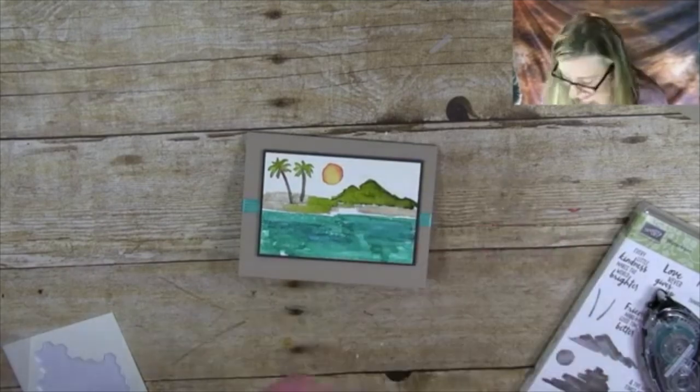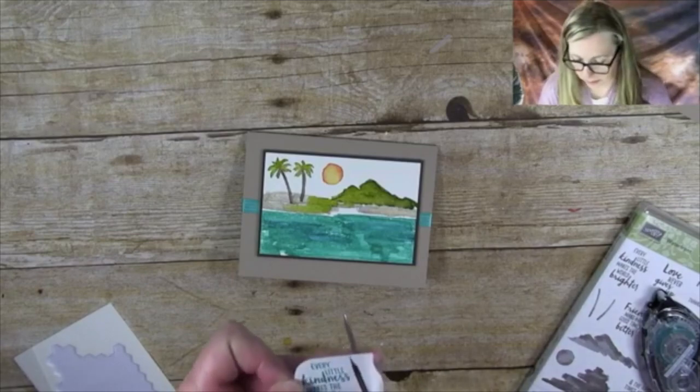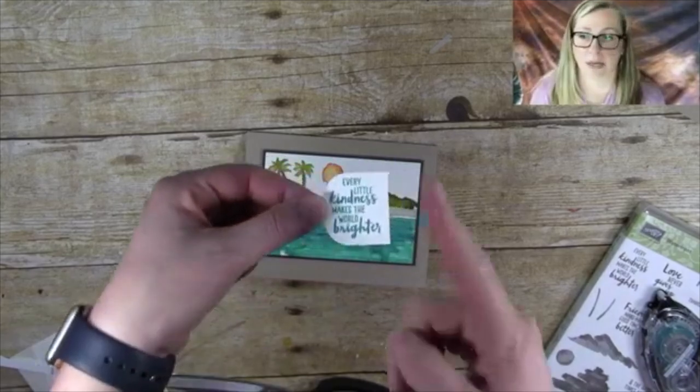Alright, so now what I should have done is attach this before I attach it to the base and cut it. But I never do anything properly in order. So I'm just going to pray I can cut in a straight line. So now I just cut the end of the badge off.